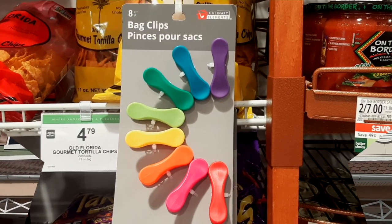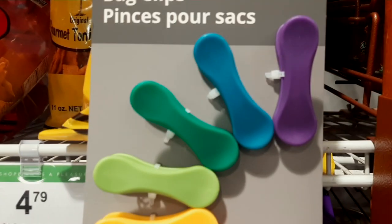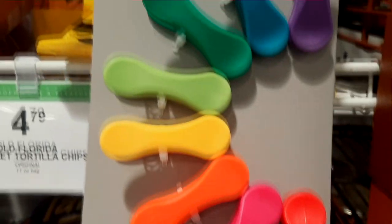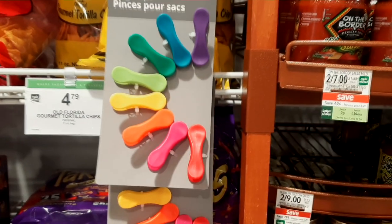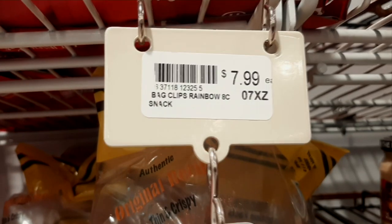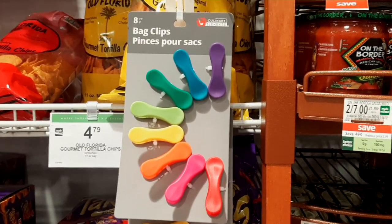Publix, and they got these 8-count bag clips, like potato chip bag clips, and they're all different colors. So let's see how much that goes for. $8. So each clip is $1. But the thing is, they're all different colors. So you get 8 clips, all different colors, for $8. So it's not a great deal, but it's a fairly good deal.